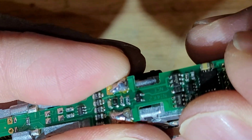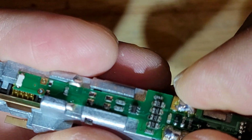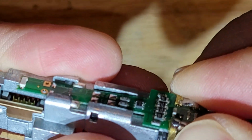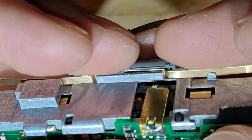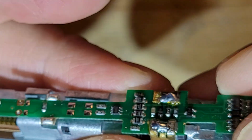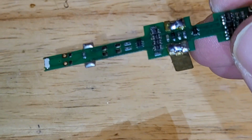Looks like I'm going to have to make some more tweaking. Oh yeah, it's not in right. That's too high up. All right, I've got to go back and fix this a little bit here. Oh, good God. All right.